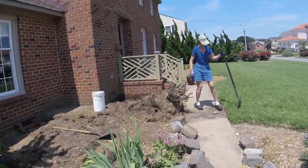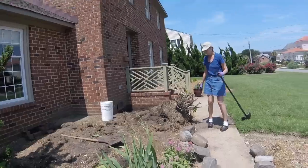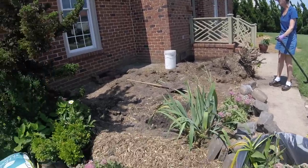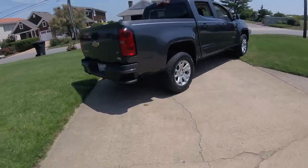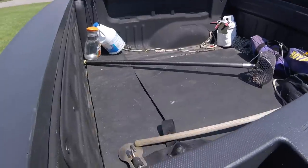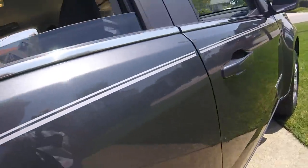I got a few more minutes to do on this baby. And the tide's not low till like 5, so we got plenty of time. It's not even noon yet. I'll get back to you. I got the scoop in the truck, the belt, spare scoop in the back.